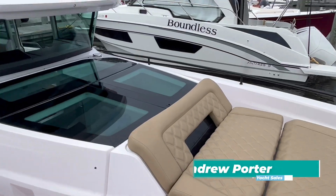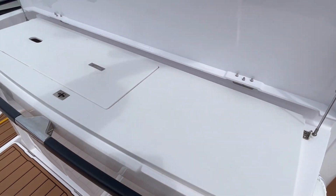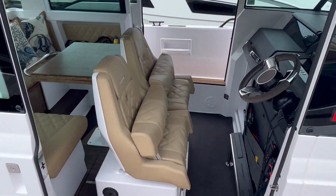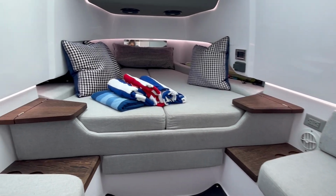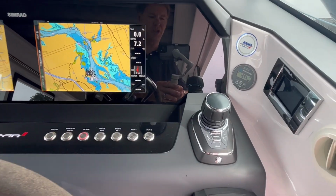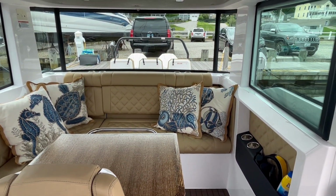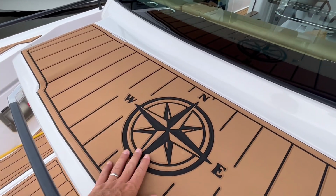Welcome aboard Basic Knead, the 2021 Axopar 37. This is a wet bar model, 3 aft seats, the usual enclosed cabin, toilet compartment down below, and then the normal forward sleeping cabin. This boat is loaded with features. JPO Mercury joystick, air conditioning, 2 separate systems, Sionyx low light night vision camera, all the bells and whistles.